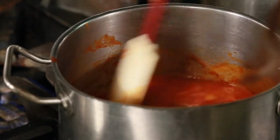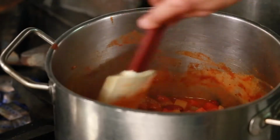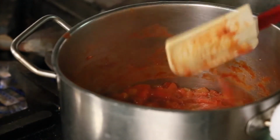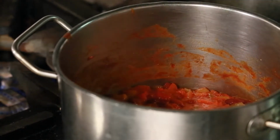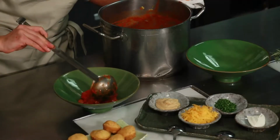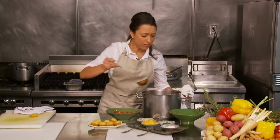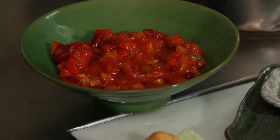Magically, I have another one done right over here. And what we see now when I look into the pot is a nice homogeneous color, a bright red, and it smells just awesome. Our chili is done. All we have to do is serve and eat. So one of the things that I notice about this chili first is how wonderful it smells, and also how rich and vibrant the color is.